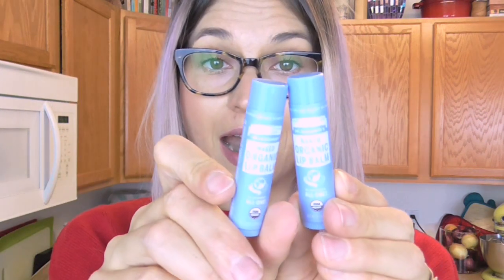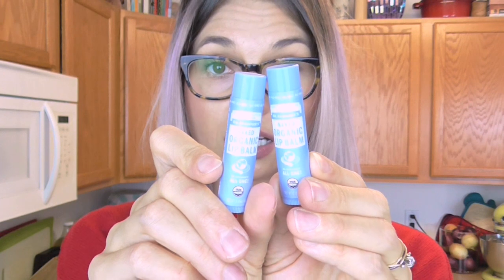So I got 2 of the Dr. Bronner's peppermint ones, and these are really nice. I actually opened one of these this morning and tried it out and it was very good. So I got 2 of the peppermints and then 2 of the naked ones, so those guys are unscented.